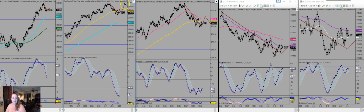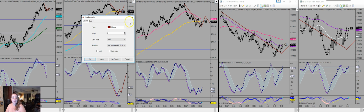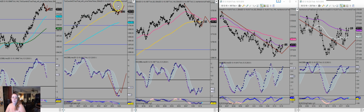And in the MACDs, what we'll see happen is probably come down, come back up, bounce off of this zero line, come down, and boom. Maybe even give us some more divergence here to turn it around after that. So that's my prediction. Is it going to be right?